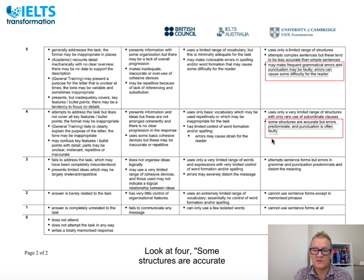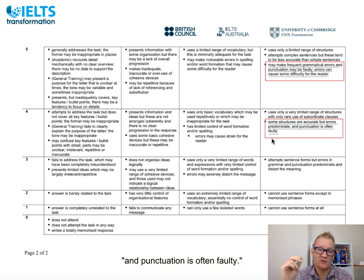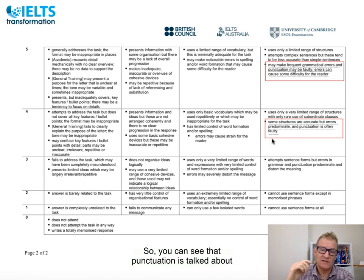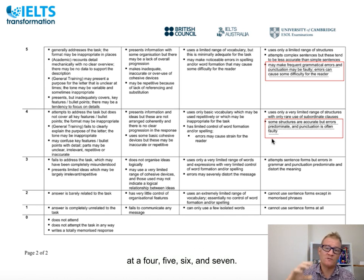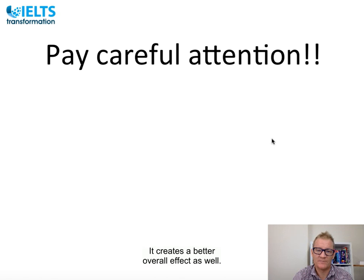Look at 4, some structures are accurate, but errors predominate, which means there's mostly errors, and punctuation is often faulty. So you can see that punctuation is talked about at a 4, 5, 6, and 7. Anyway, the overall goal is to minimize errors and just get it right. It creates a better overall effect as well.